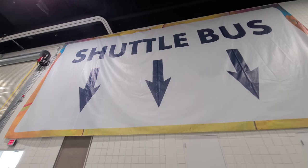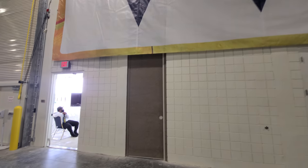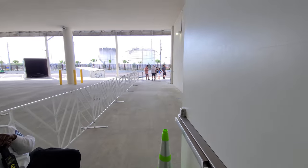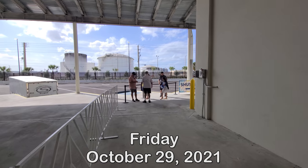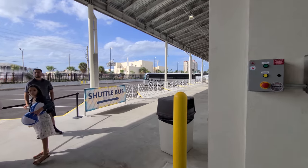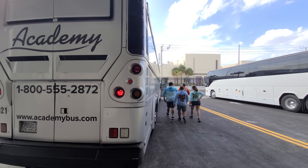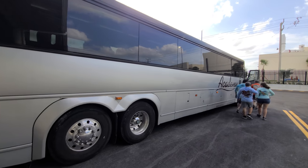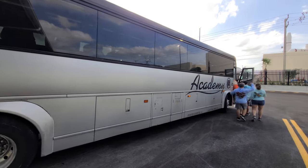Okay, let's go head on to the shuttle bus, see how that all works out. So we're exiting all the way over here on this opposite end of the building. And again, you're gonna be entering through the front. So let's see where this is taking us to. Okay, we're going on a big bus over to the main boat show. So this looks a lot more luxurious than the smaller shuttles that we've been on the other days.